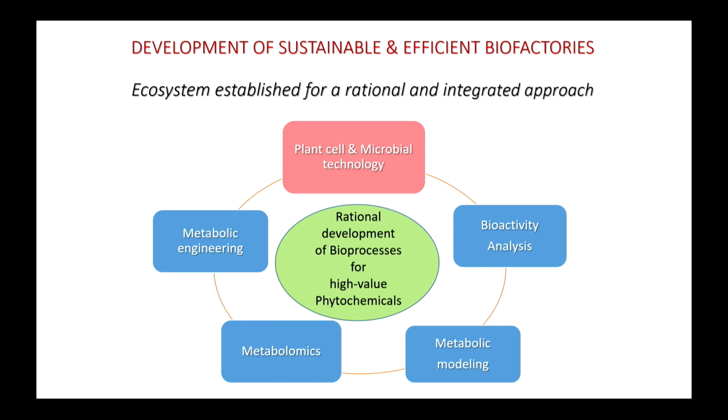So in the end you need to prove, if you are coming up as an alternative process to natural plant extraction, the first question that comes to mind is, is it similar or dissimilar? So then you need to prove that yes, the molecule which is coming out is similar to the nature. So there you will be needing a chemical biologist on board.